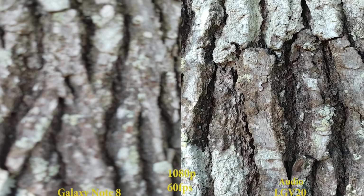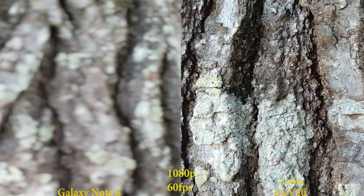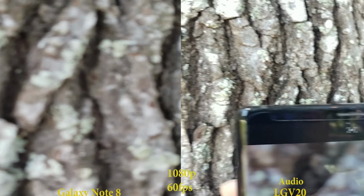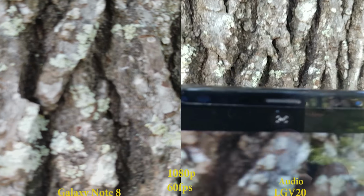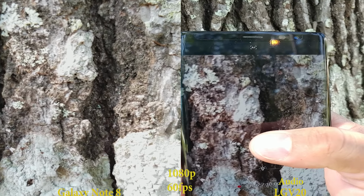And there we have it again, 1080p, 60 frames per second, still an issue. Let me see if I can tap the screen. There it is. See, I'm tapping the screen, guys. I want y'all to see this. I'm using my hand, not a tripod. All right, look at that.